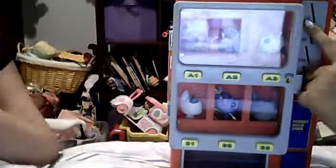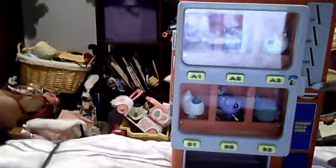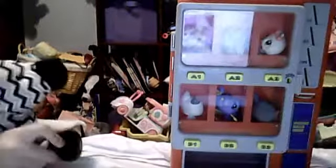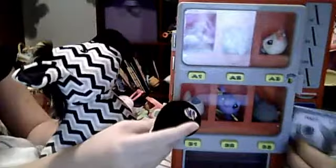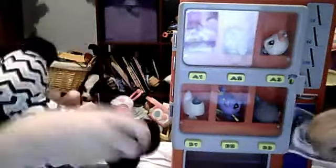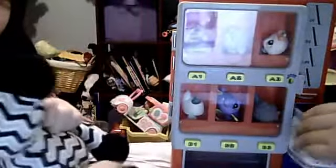It says 1 cent, 5 cents, 10 cents, and 25 cents. Yep. And you can also insert a bill. This isn't a real dollar bill. An amazing Wefkins machine. Not actually a Wefkins machine, but a little pet shop machine, kind of.